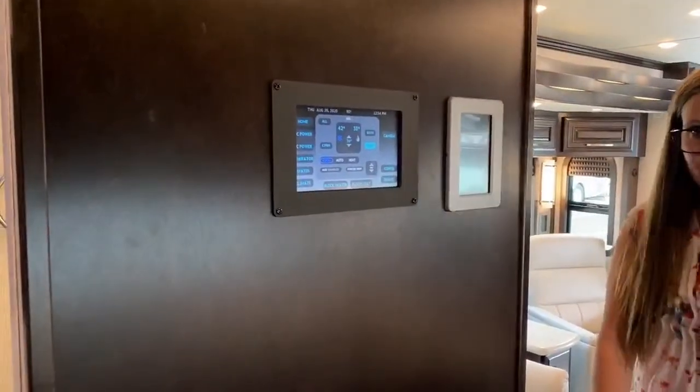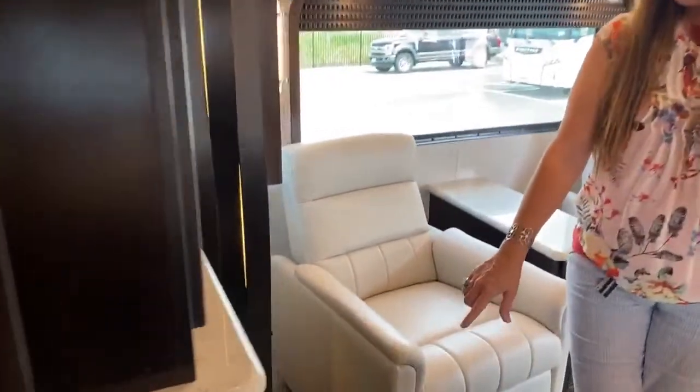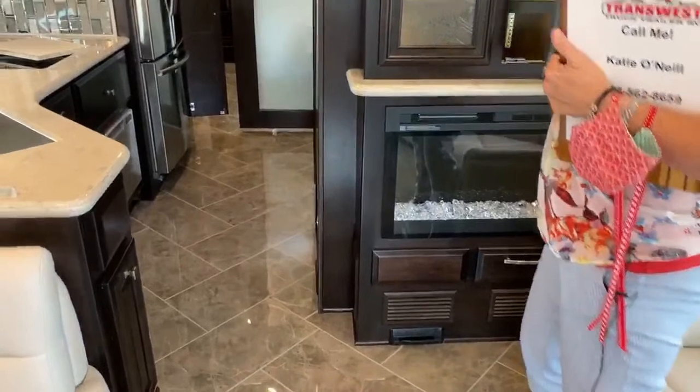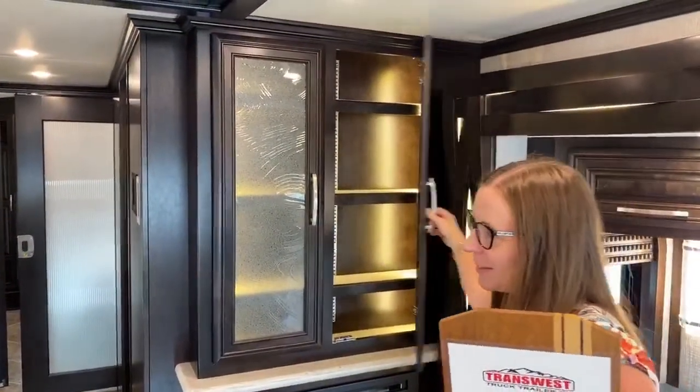And then there's a sweep vent down here around the corner. Now the sweep vent is right underneath your fireplace, and your fireplace is right here underneath your bar. So we've got a full bar with a fireplace in a 35-foot coach.